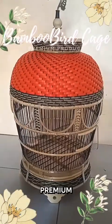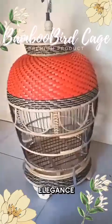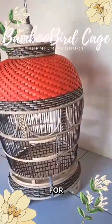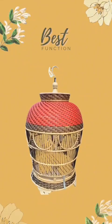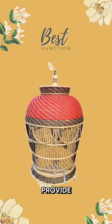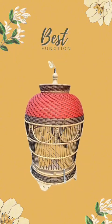The Penelindo Premium product, Bamboo Bird Cage, embodies elegance and craftsmanship, providing a stylish home for your feathered companions. The primary function of the bamboo bird cage is to provide a safe and comfortable habitat for pet birds.